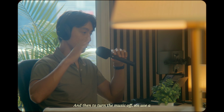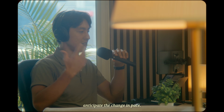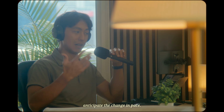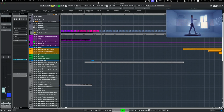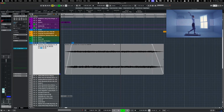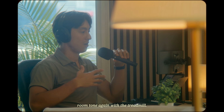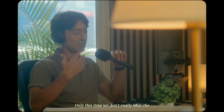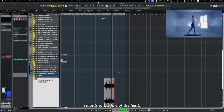And then to turn the music off, we use a lot of risers that make the viewer anticipate the change in pace, and then it just suddenly switches off. And we cut back to reality and hear the room tone again with the treadmill, only this time we don't really hear the sounds of the fire, of the heat.